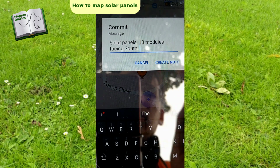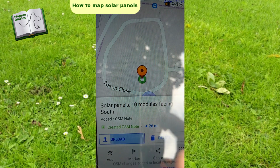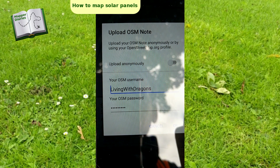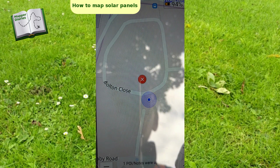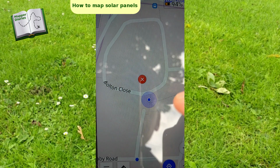When I'm done, I do create note, and then click upload. With my username, you can upload anonymously, but it's helpful, as we'll see later, to use my OSM account. And that goes up, and anyone on OpenStreetMap website will be able to see that note. And they can add the solar panels onto OpenStreetMap, or we'll look at doing that ourselves.